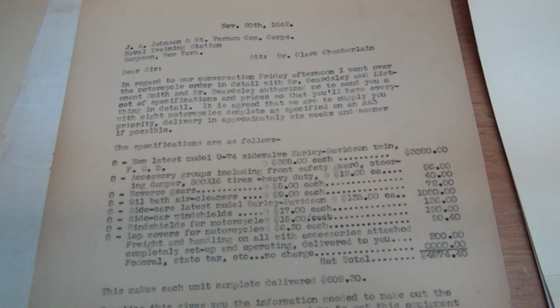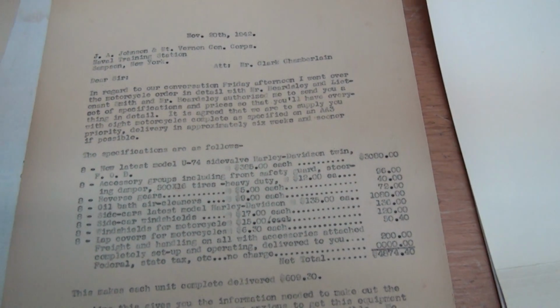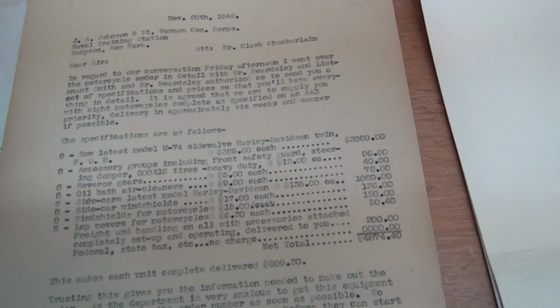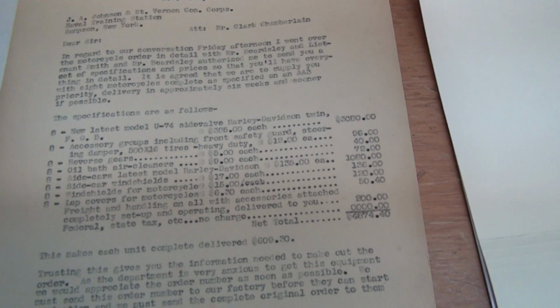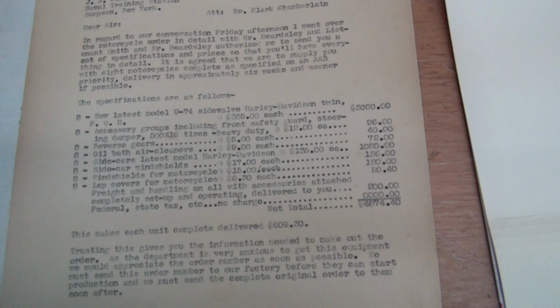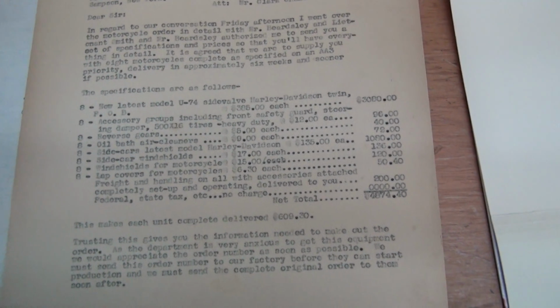8 latest model U74 side valves for $3,080. 8 accessory groups including front safety guards, steering dampener, 516 tires, heavy duty, $96, reverse gears, $5 each was $40. Oil bath air cleaners, $9 each for $72. Sidecars, latest model Harley Davidson, $135 each, $180. Sidecar windshield, $17 each, $130. Windshield for motorcycles, $15 each for $120.